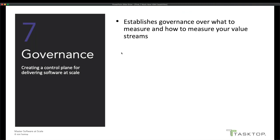So number 7, lucky number 7, is governance. Look, governance is a huge topic, and it has many facets. But when we think about value stream management, we're thinking about creating a control plane for delivering software at scale. So here are the capabilities that could benefit you and really give you a return on your investment: establish governance over what to measure and how to measure value streams.